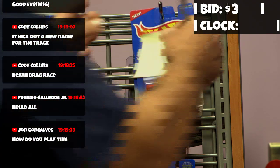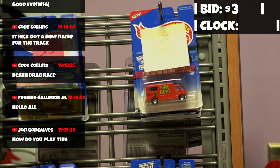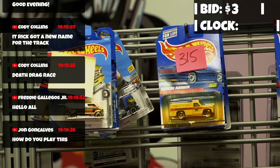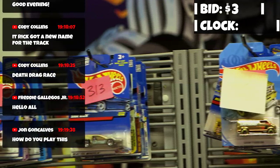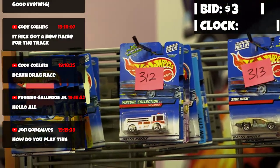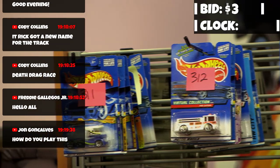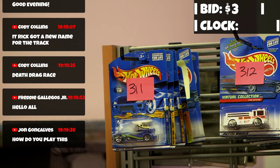Stay right there, G. This one here is Steve Torres's car. So we have four available cars for you. Let's pan it again. 315 is available. That's right, there's your Rescue Ranger. 314 is sold. There's 313, that is the Sidekick. Beautiful Sidekick. And there is number 312, $3. Come on, let's reserve the cars. $3 cars. I'm looking for four guys to reserve 311, 312, 313, or 315.